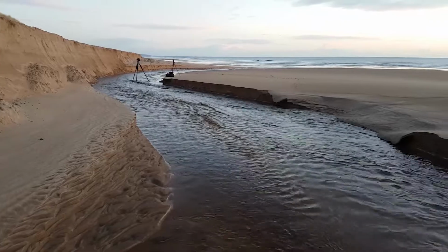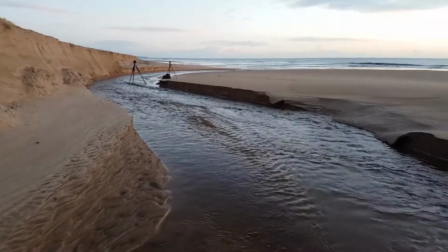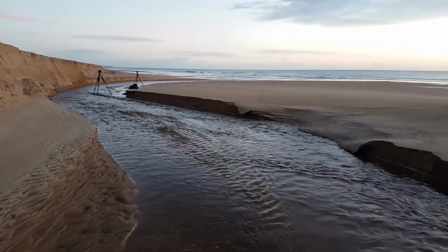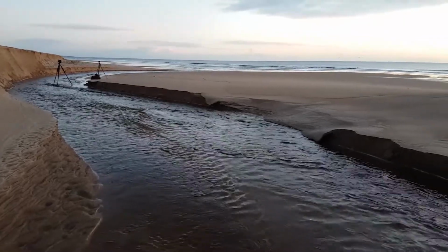You can see where I'm set up, just further down this burn, but I'm kind of thinking that it's maybe not where I want to be. Yeah, the sun's starting to come to a point that it's lighting the clouds, so if I'm going to change, I need to change quickly.